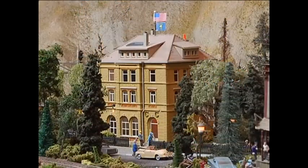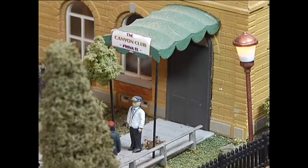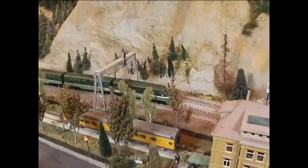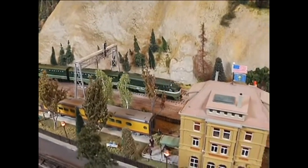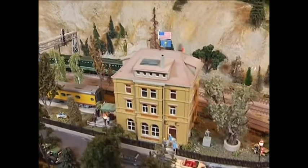Further to the west is the very exclusive Canyon Club with its private varnish spur. A Milwaukee business car is spotted there now. Two of the requirements for membership are to have lots of money and own a private railroad car. Rumors circulate about the town over what really goes on behind those restricted doors. Engine number 6701A passes by the club on its way to West Canyon Springs.